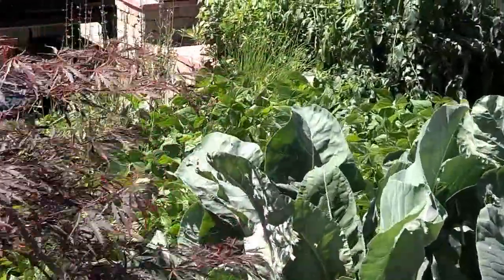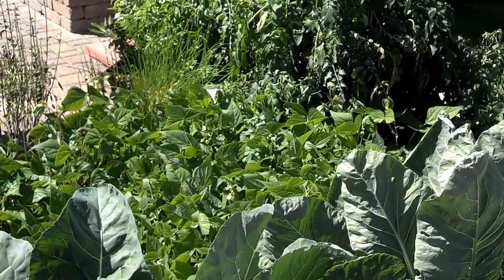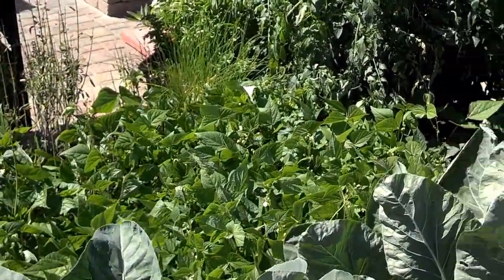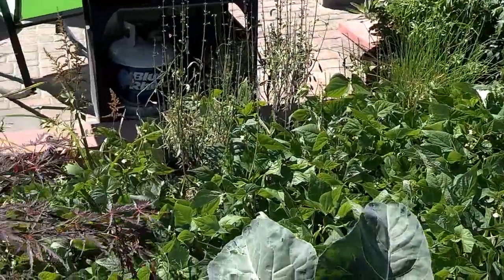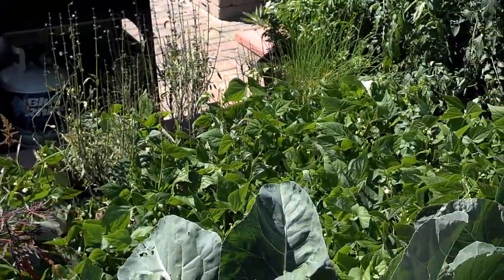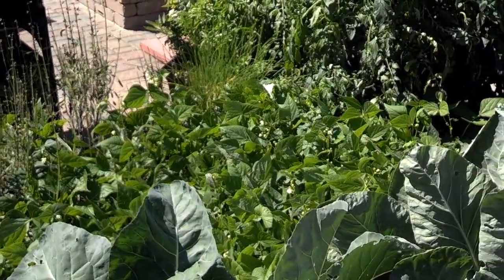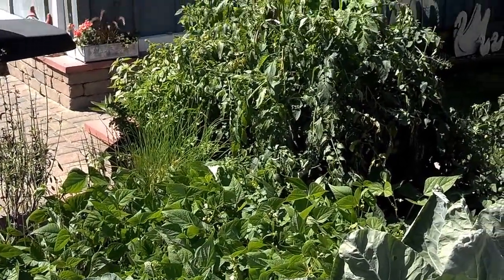Behind the cabbages, we have some bush beans. They have completely taken over that area and seem to be doing quite well. I'm not sure how long it's going to be till they start producing, but not too long. The flowers are all on.